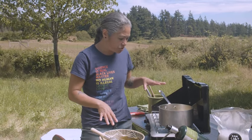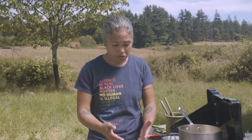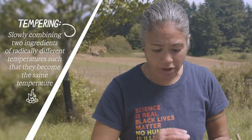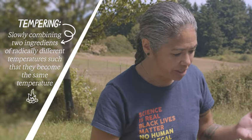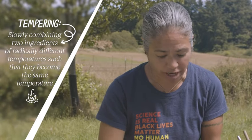If I was to just take this really, really hot cream and add it into the egg yolks, the protein from the yolks is just gonna coagulate immediately and everything's just gonna break. And then you're gonna get that kind of gritty consistency, I don't know if you've ever had that whenever you're trying to make a custard. It's because the egg saw too much heat. So you wanna make sure that you slow down the temperature when you introduce the cream to the eggs. And that process is called tempering.